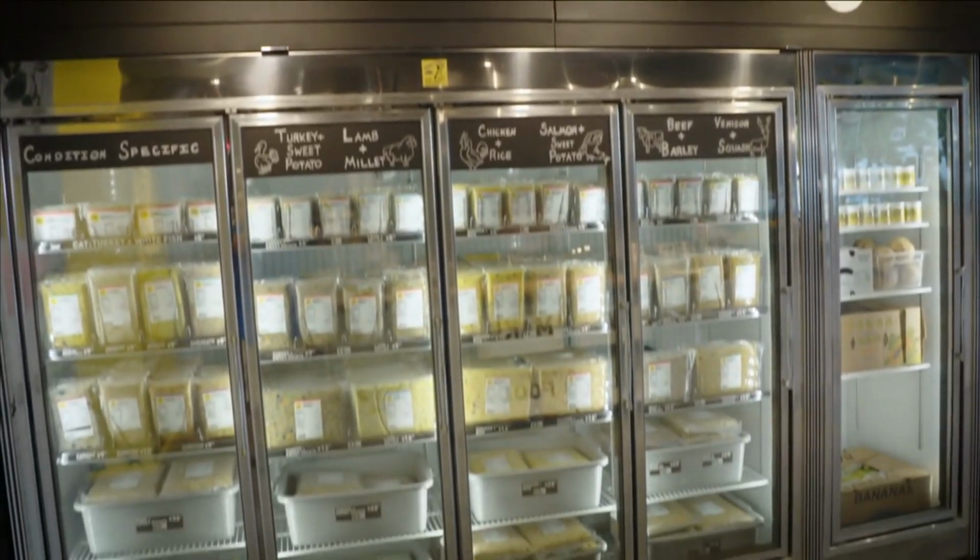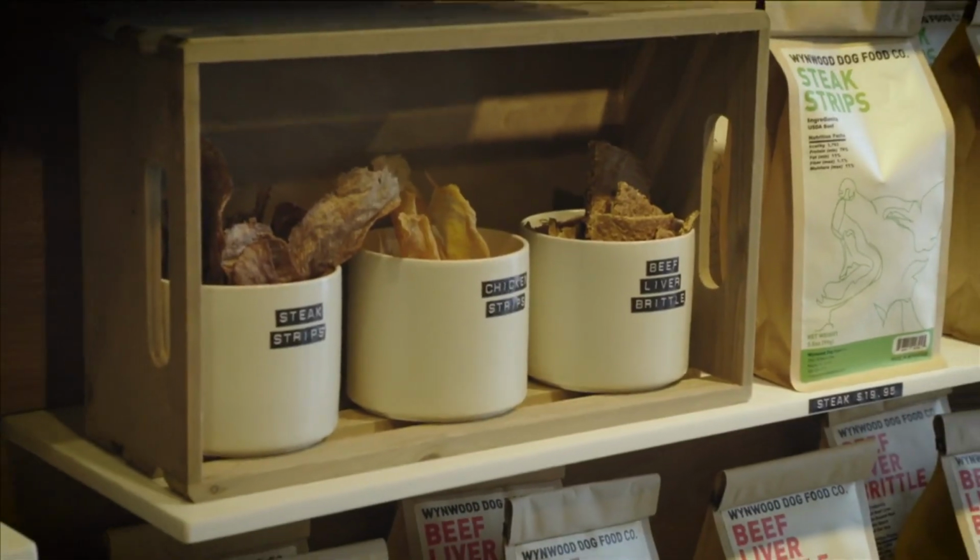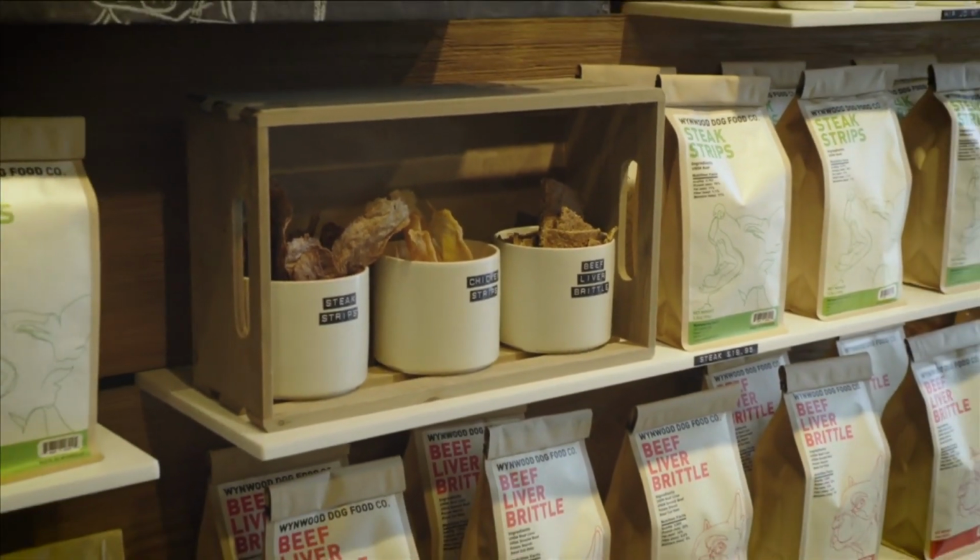So we do local delivery, we ship it, and then we're also in vets' offices. So there's a few vets' offices in the South Florida area that actually have freezers where you can come in and pick up the food just like you do here.